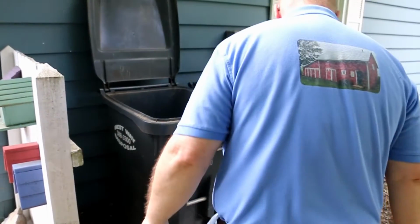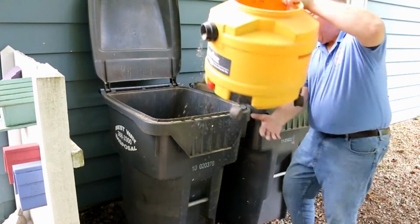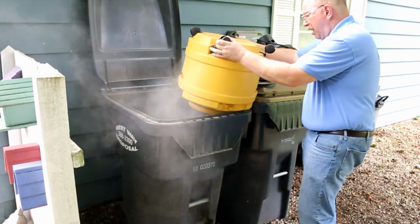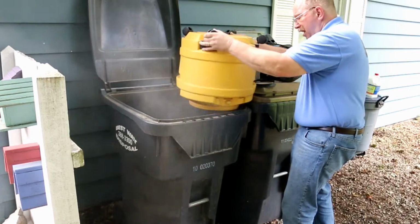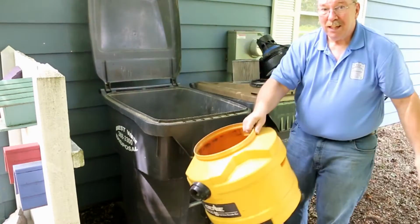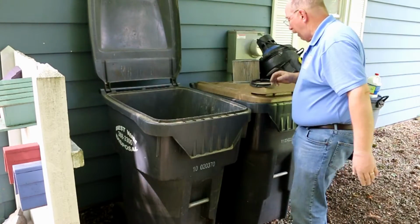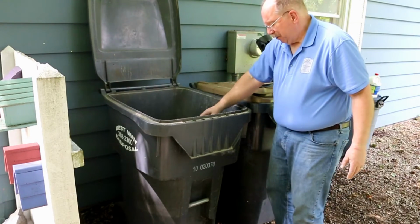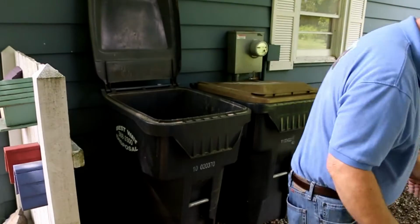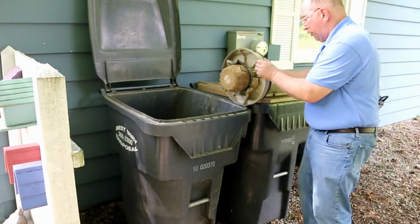Now the only thing I don't like about the canister type is this one doesn't have a bag. All you do is pick it up and dump it. You notice where I was standing? Yeah, the wind's coming at my back. I want the dust and everything to go that way. Now this one operates exactly the same way. Just has a little different kind of filter, as I showed you earlier.